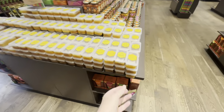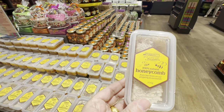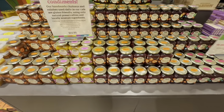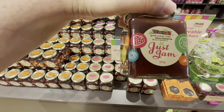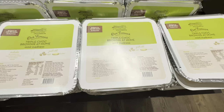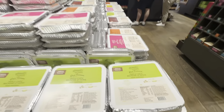Yum. They sell the honeycomb. Definitely want some of this for taking away. What have you got? Relish, chutney, jam. Maybe I'm going to buy some jam here. Definitely honey and jam. What have we got here? Triple choc brownie. Yum.